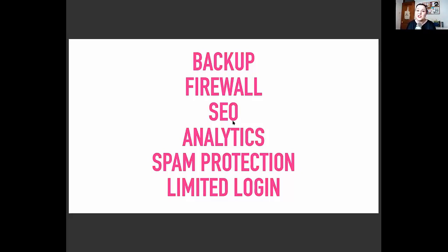SEO means search engine optimization, and the plugin's functionality, when connected to your WordPress website, will allow you to add extra information that can be picked up by Google and thus make your site show more visibly in search engine results for keywords that you want to be found for.